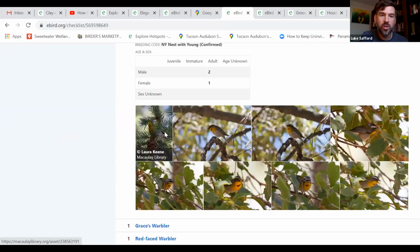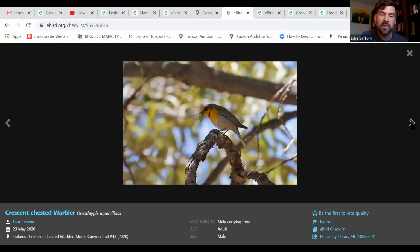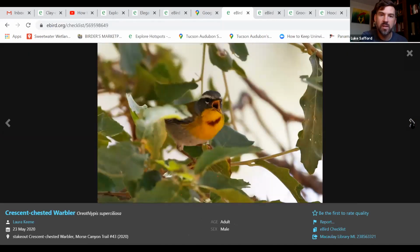Here are some pictures from a birder, her name's Laura Keene. She did a big year a couple of years ago, a photographic big year. These are just birds off of Free Bird, and you can see the little white eye stripe right here. And of course there's the crescent on the chest. There's him singing. That's a beautiful photo. Man, she's just amazing when it comes to those photos.